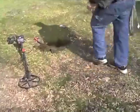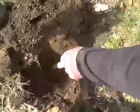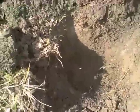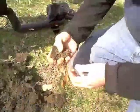I just got called over. Wayne says there's a rim of silver here. That's what we got. Oh, there it is, and it's bigger than a dime. Looks like a quarter. That's pretty. Oh yeah, right next to the tree root, dude. What is it? Let's see.